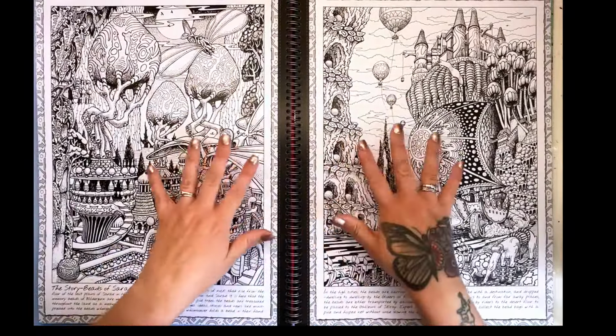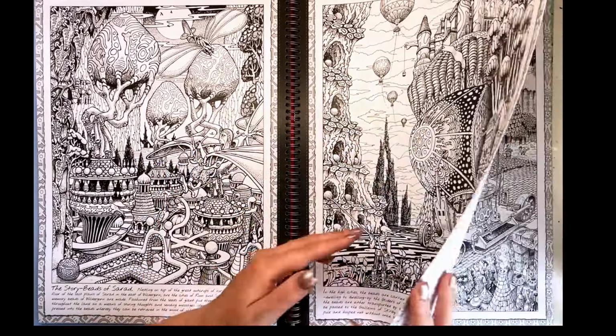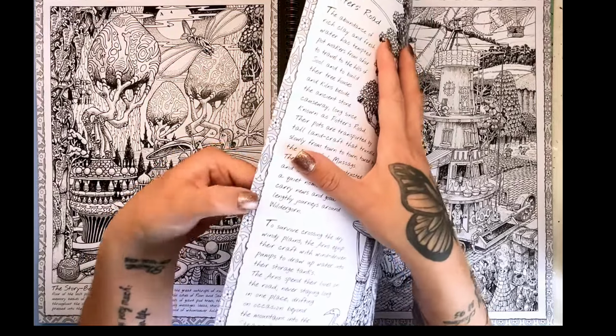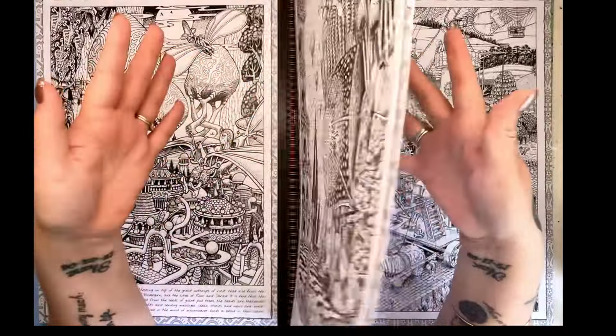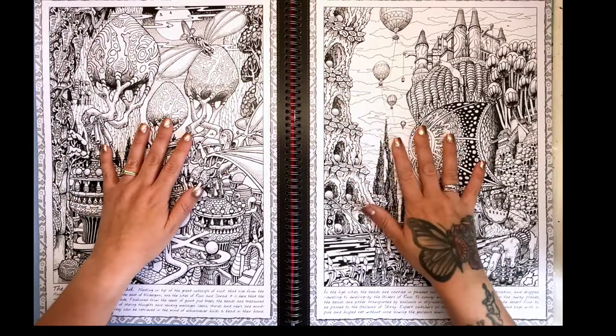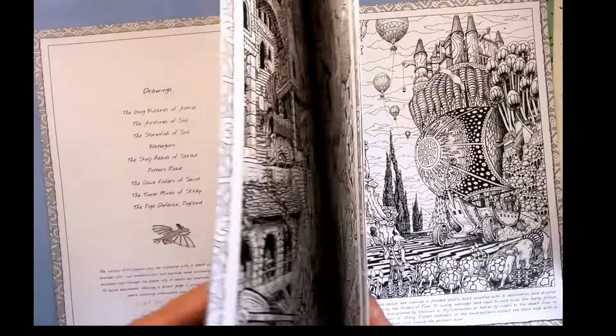And before I carry on, I just want to talk about the paper quality. I mean, I can't call this paper. This is card. This is cardstock. Let me do the ping test. I can barely ping it, you know. It's so thick. It does have a little bit of tooth for your pencils, as you can see from my picture. If I just nip back a minute.